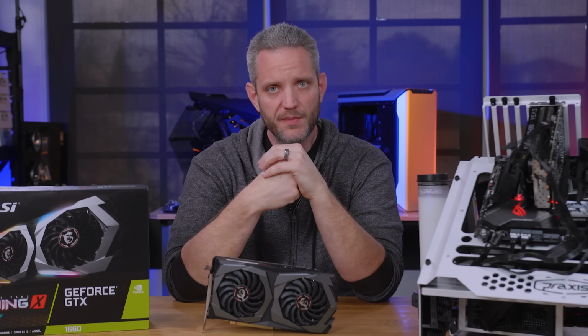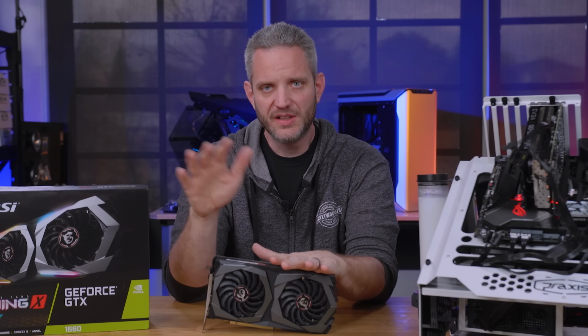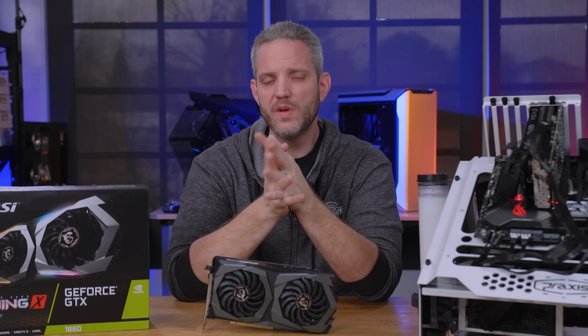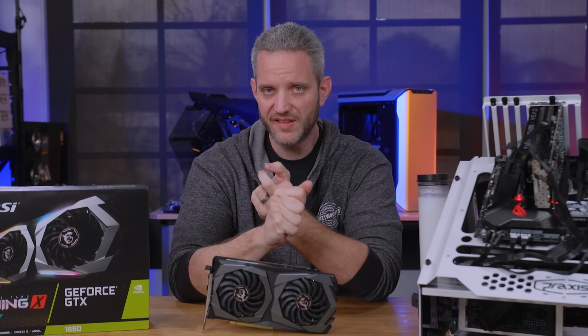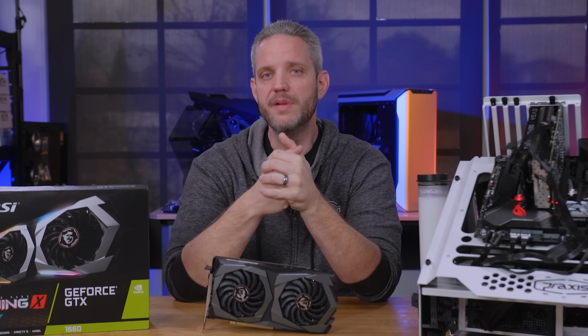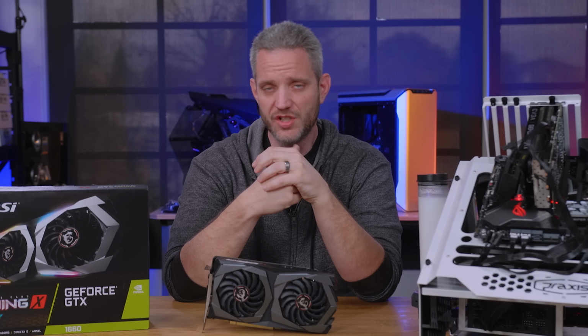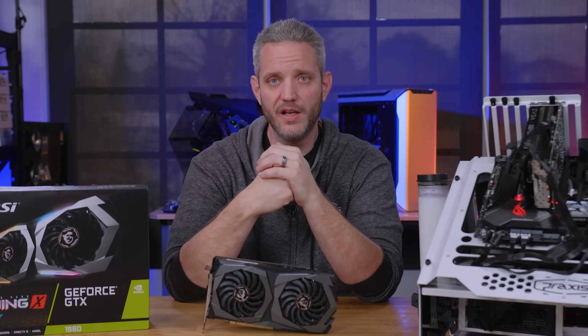But the discussion comes whether or not you should buy this card or save a little more or whatever. So let's go ahead and take a look at the benchmarks. And we compared it to the 1660 Ti so you can see how far it trails. And we're gonna compare it to the 1060 6GB because the 3GB is a card that should have never existed and no one should have ever bought in the first place.